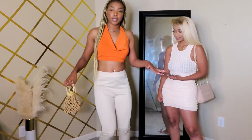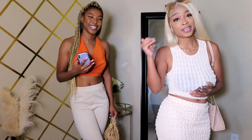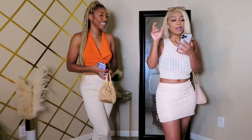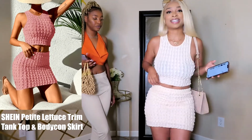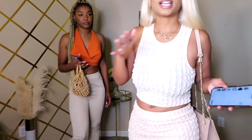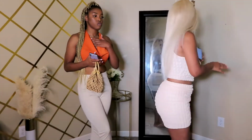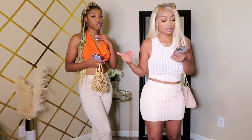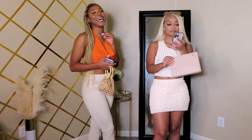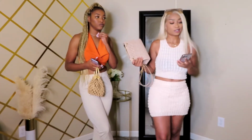Yeah, cue the vacation music. All right, so my outfit is the, I don't know why I got a petite, but whatever. It's a Shein Petite lettuce trim tank top and bodycon skirt in apricot and in a size 6. And I'm not gonna lie, y'all, it does give see-through. I'm not gonna come up too close because it gives see-through. But it's cute. It's a little short in the back, but it's not over the top, in my opinion. A little risque, but people walking, your butt cheek is gonna come out. And I got a little bit of junk in the trunk.